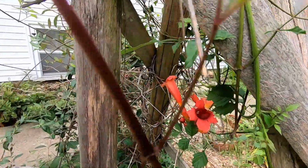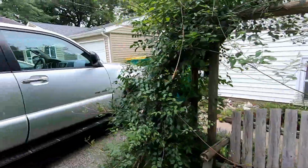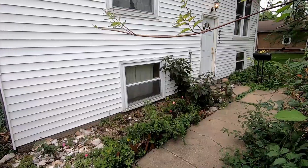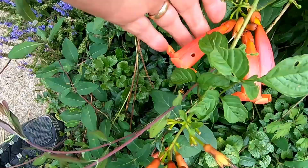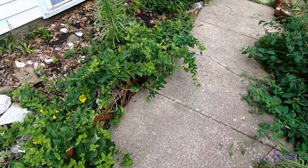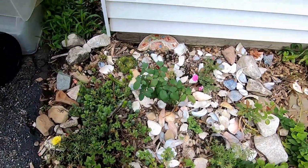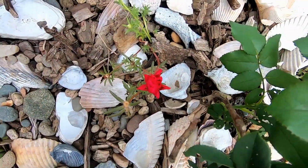And here's a trumpet vine. And then here's more trumpet vine down here. And here's moss roses. Here's a rose getting ready to bloom, right there.